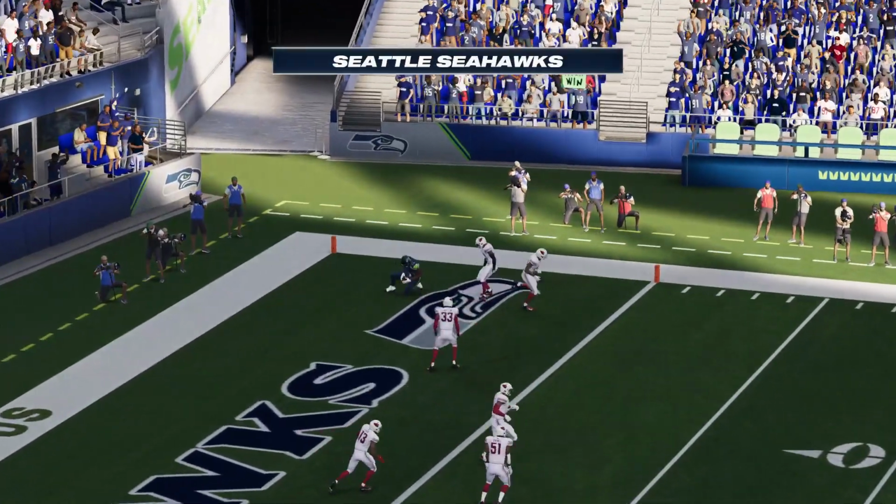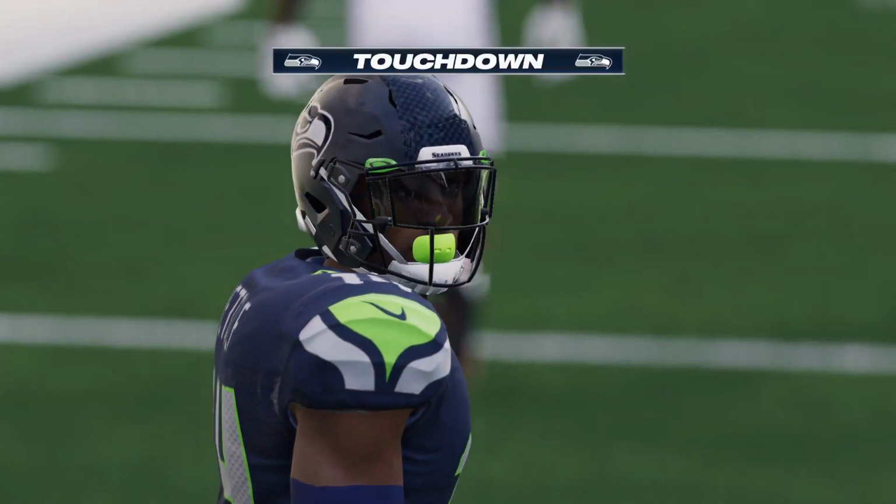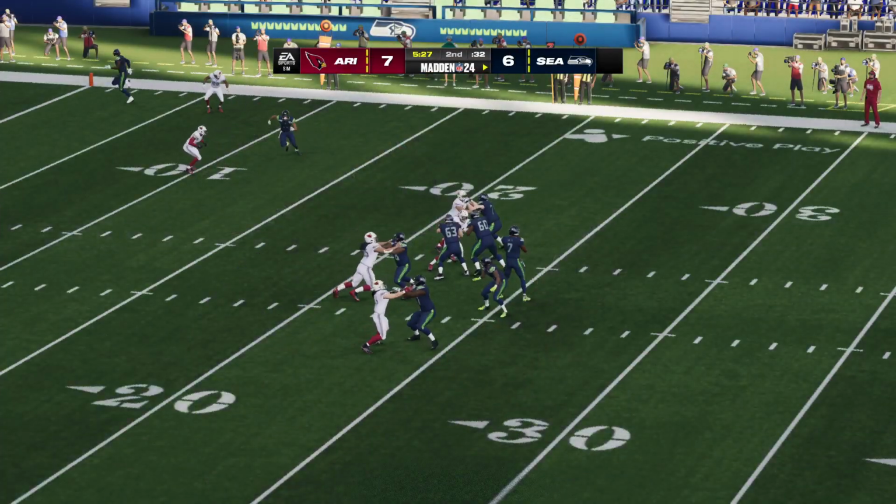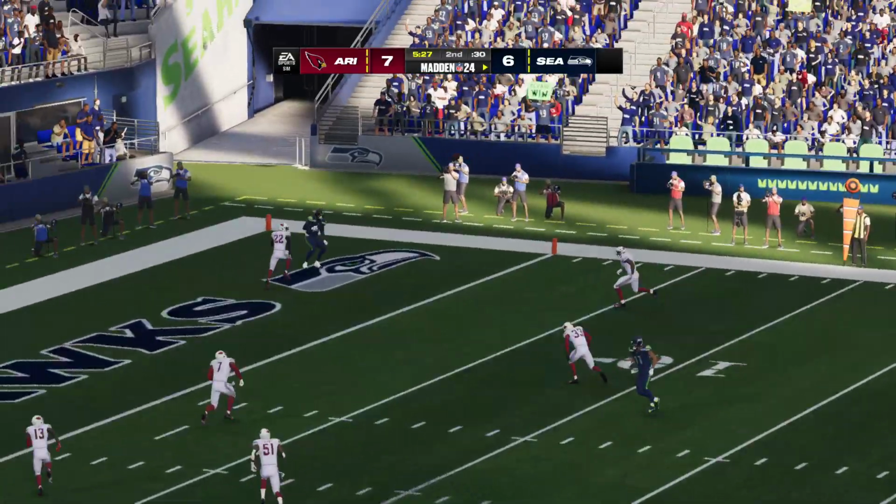A leap, and he's got it. DK Metcalf high in the air to bring it in. And the Seahawks are an extra point away from drawing level.